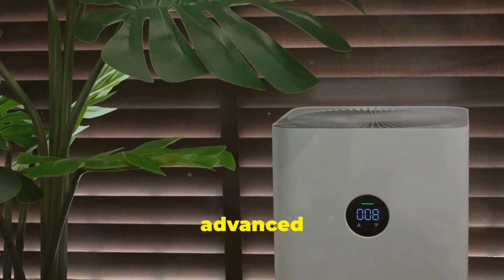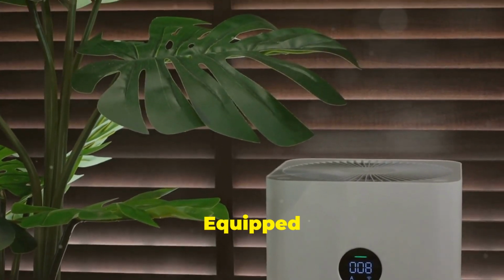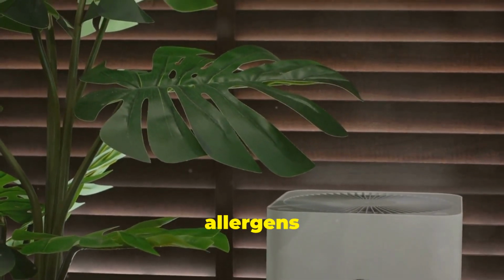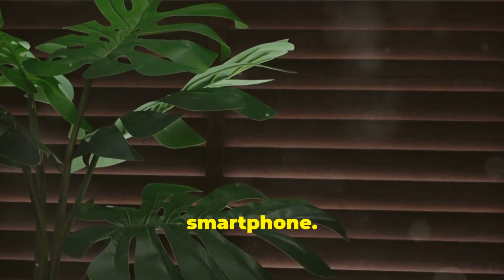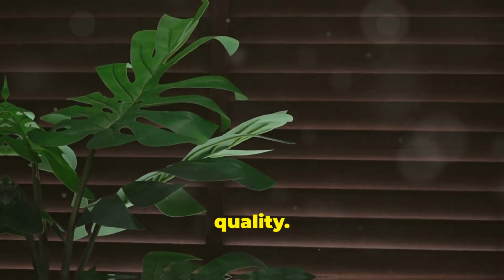Breathe easier with this advanced smart air purifier. Equipped with a HEPA filter, it removes allergens and pollutants from the air, all while being controlled via your smartphone. It's ideal for improving your home's air quality.